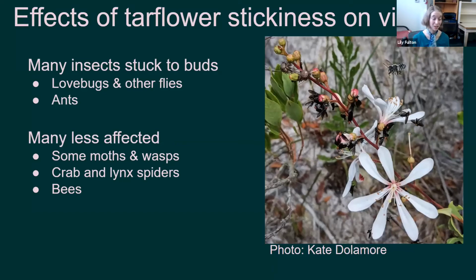Crab and lynx spiders walked over the sticky petals without problems. And amazingly, bees, except for honeybees, which are non-native, were almost never stuck.